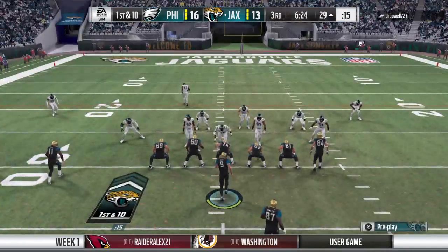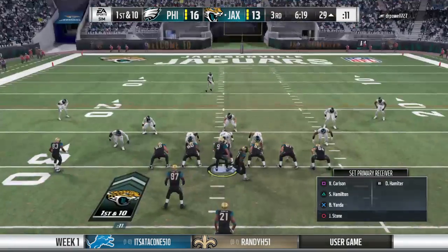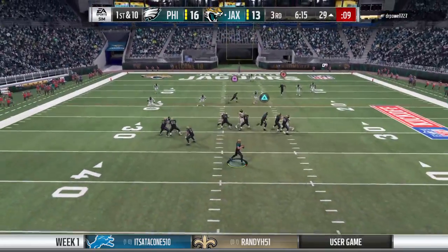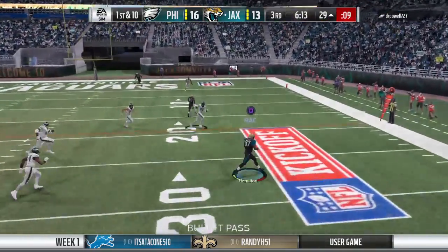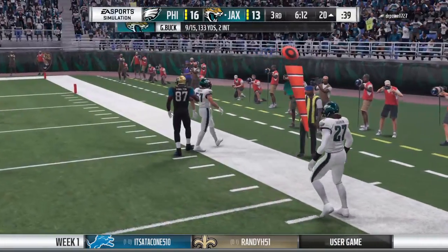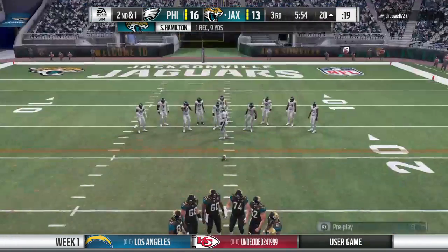Possible run anticipation here as the D-line sandwiches together. On 1st and 10. Bump. It's a short one here, complete to his tight end, and out of bounds right around the 20. Give him 9 there on the first down completion.